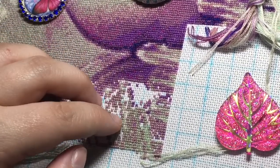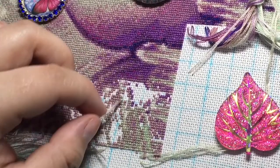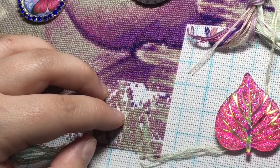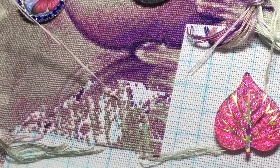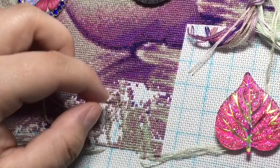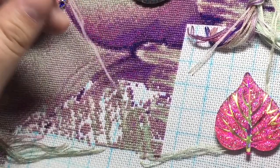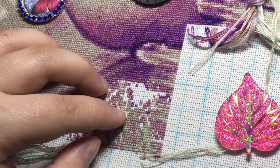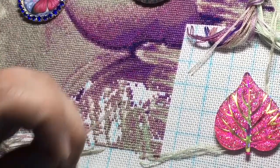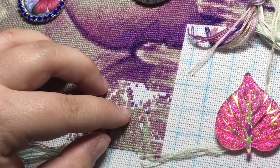So yeah, I have stitched with other flosses before, like from kits and things, but I do really prefer using DMC. It's way better than any other floss I've had so far, but then I haven't had the experience of some other flosses either. I can't wait to stitch with the water lily, so with the silk. I think that's going to be really, really pretty to stitch with.